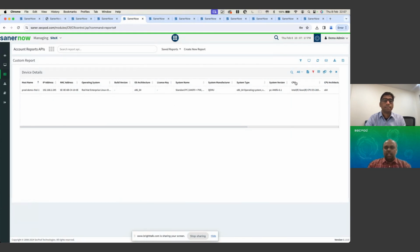So you can create individual reports or you can create many of these reports and apply the global filter as well. So with this, you can perform several operations based on the asset tagging, which will be very useful for the IT admins.